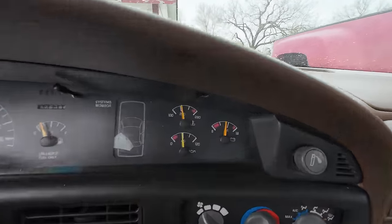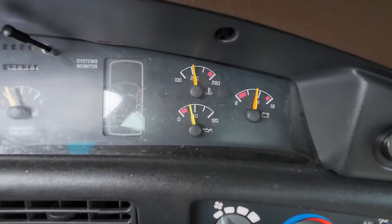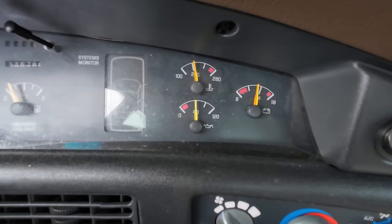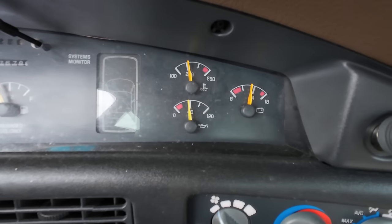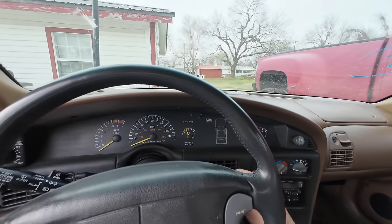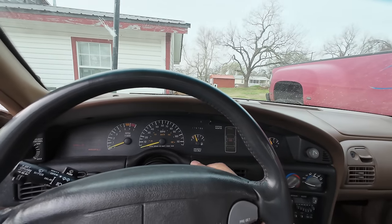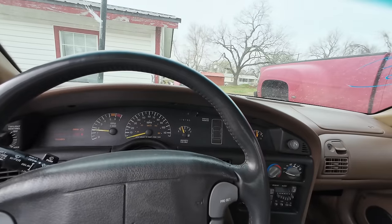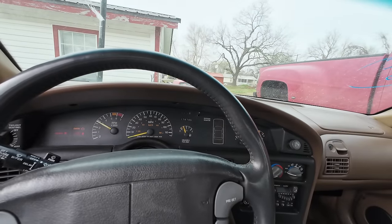And as you can see, the oil pressure goes up and down. It fluctuates just like it should when you hit the throttle. Unfortunately, revving this is kind of difficult. I'm gonna shut it off, try to start it back up. I mean, it fires right up. And then it hangs.